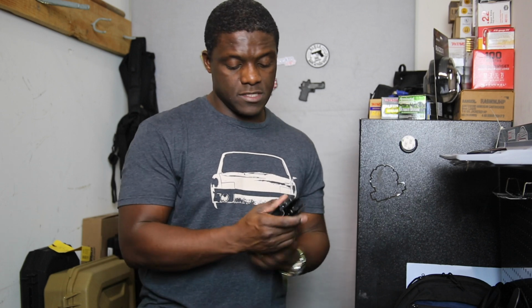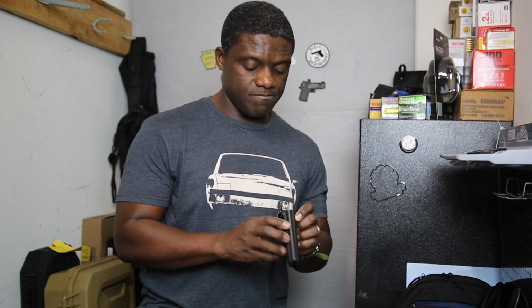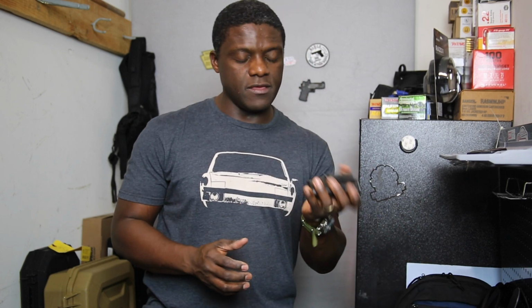This was a little Kydex holster, cheap, which I like just for quick and easy carry. And I have this leather Argentinian, which I've had for many years. Great leather. The more the leather breaks in, the better. Great quality, no problem.